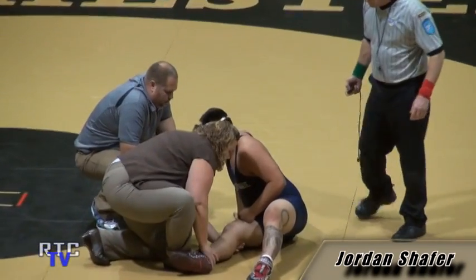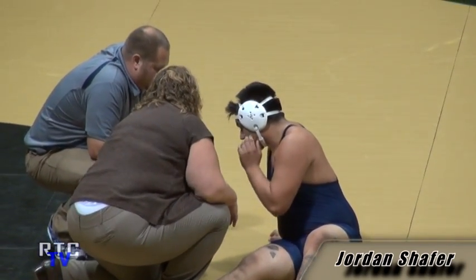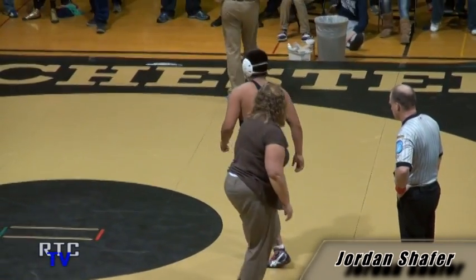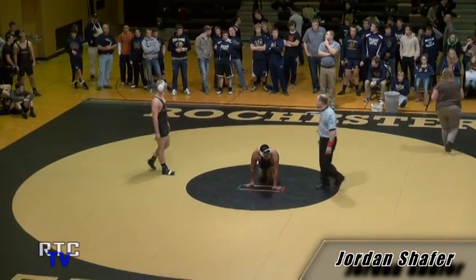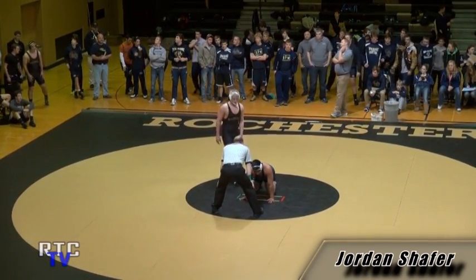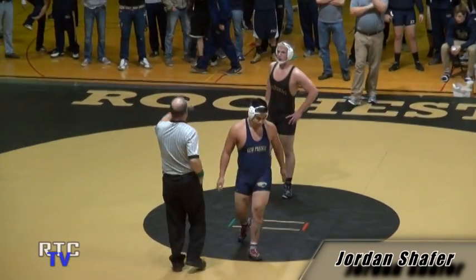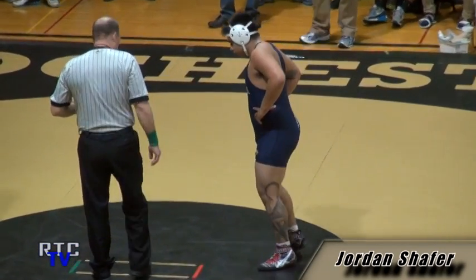Looks like his right knee. Wrestler's up, walking around. Looks like he's been able to put some pressure on it. He's going to try to continue on. Point 1 seconds. Basically, he's going to blow the whistle and the sound's going to go off. Third period, New Prairie gets to choose. Chooses neutral. Going into third, Rochester's up 5-0.